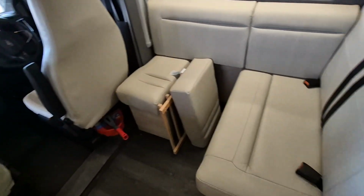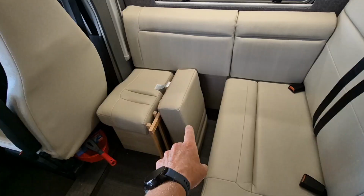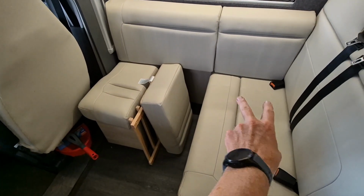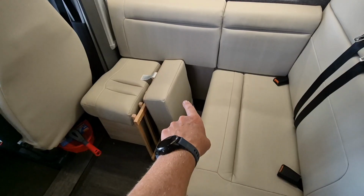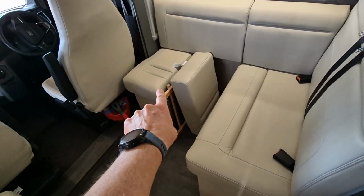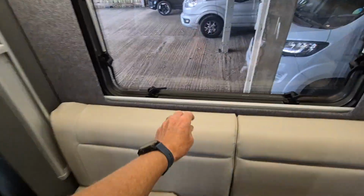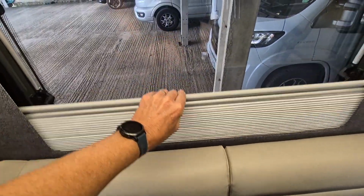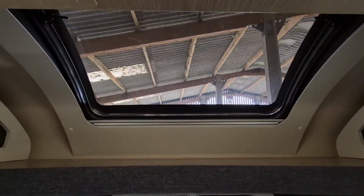Seating arrangements. Got your two belted seats here. This little piece is currently left out for the moment. That's to enable whoever sits there to put their feet down. But you can put the board in and then the cushion on top just to create a nice bit of L-shaped sofa on here. On your side windows, you'll find blinds, mozzie nets come down from the top, and you've got an opening window over the top as well.